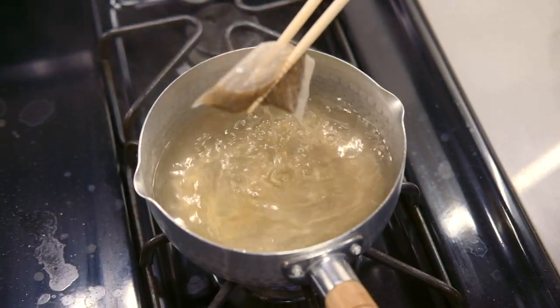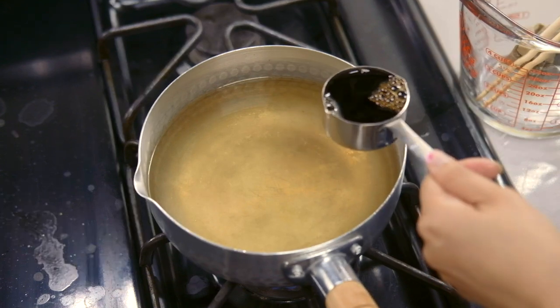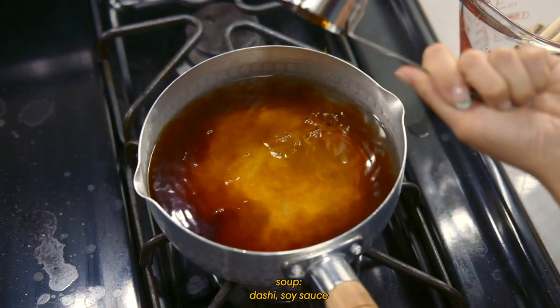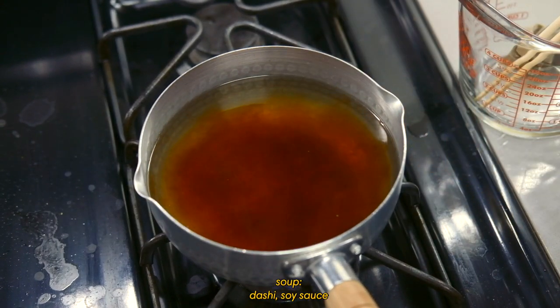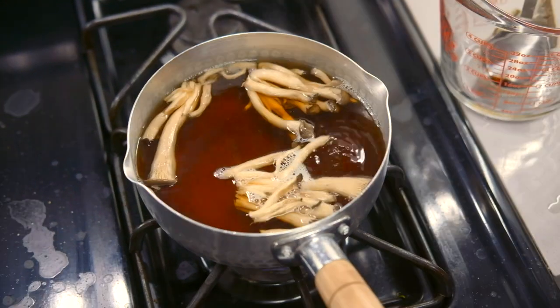My dashi is ready and I'm going to make the soup for my noodles. It's just going to be really simple. I'm just going to add some soy sauce to my dashi. Then I'm going to add the mushrooms in and let everything simmer until all my other components are ready.